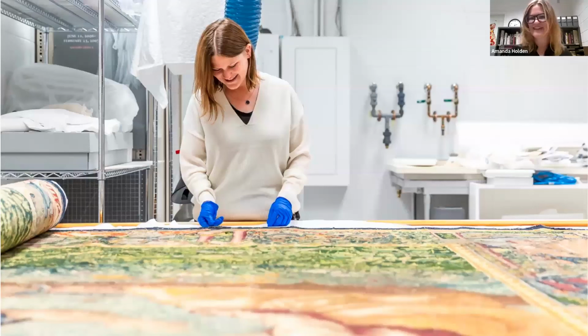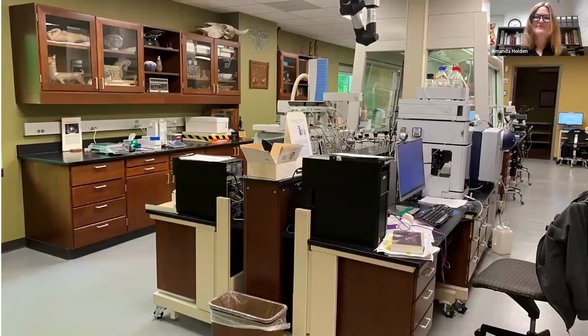My favorite aspect of conservation is that no two days are the same. One day will find me documenting a 17th century tapestry for an upcoming treatment, and the next will find me analyzing the composition of a milky deposit on a plastic dress from the 1980s.